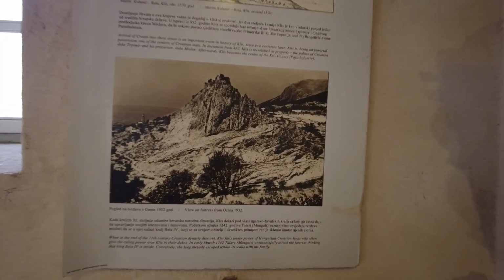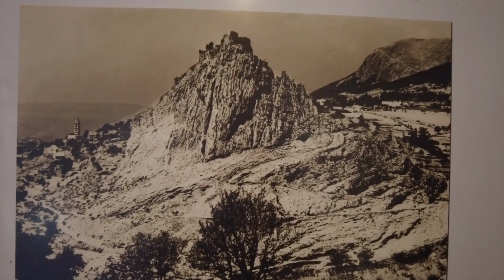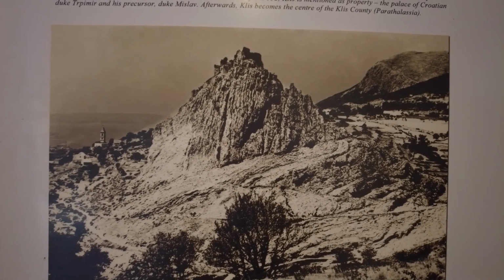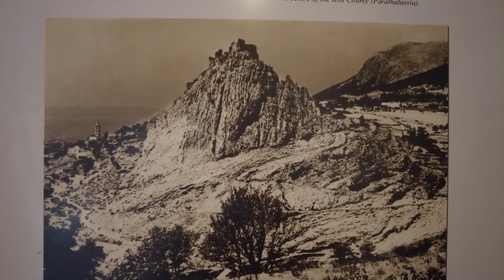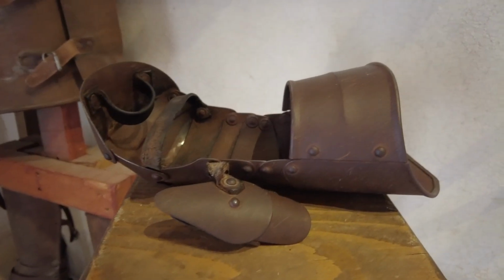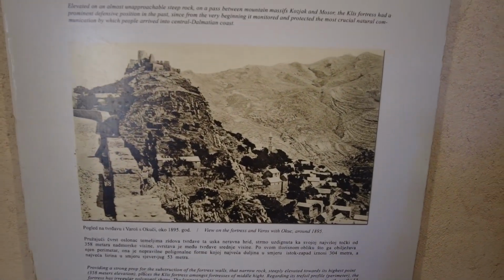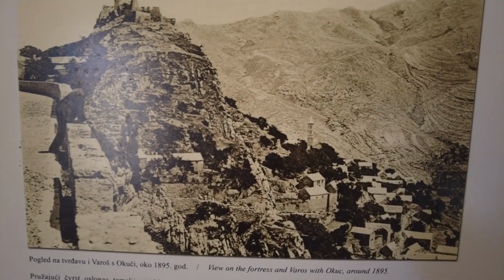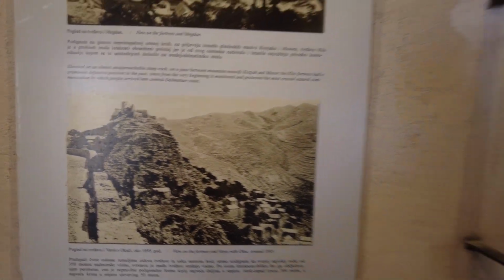Wow, that really tells you how bare and isolated this fortress actually was. This is from 1932. And there's your armour, there's your gloves to protect you if you've got a sword in the hand. Just terrific. So here's one from 1895. Wow. Just terrific.